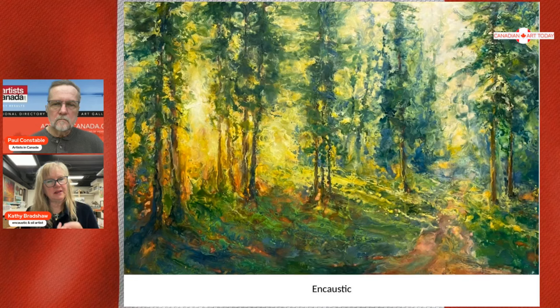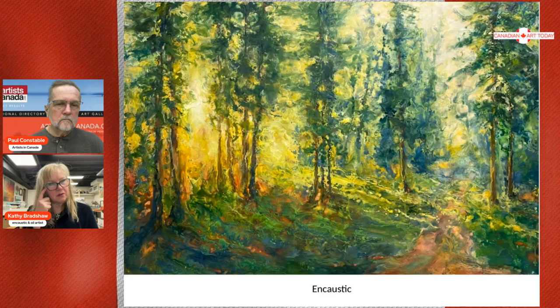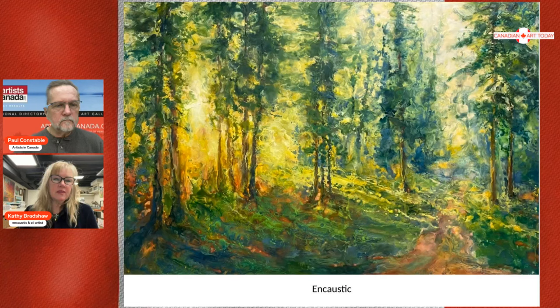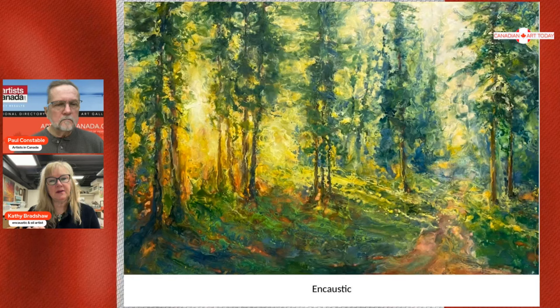If you're seeing that on the screen, that's the red peeking through. That was the underlayer. The oil stick would be that yellow that's skipping across the darker green. That's all encaustic. I just use the oil stick to rub in and get a glow on the color.